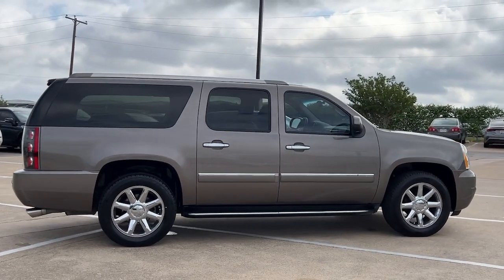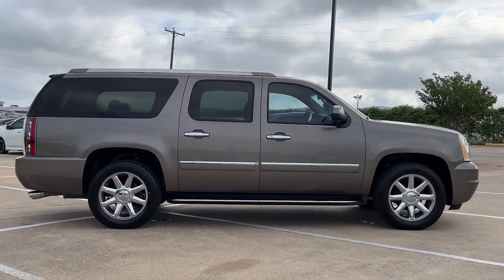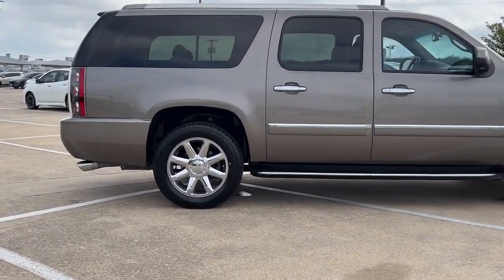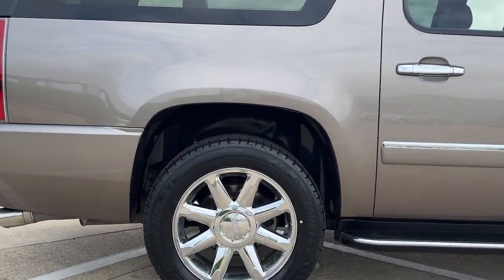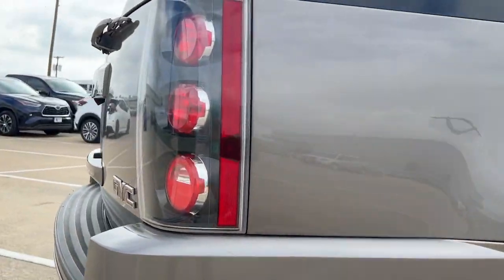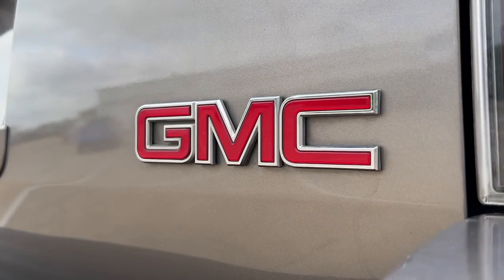These are just some of the great options this vehicle comes with: keyless entry, navigation system, sun moonroof, heated driver's seat, heated rear seat, chrome wheels, fog lamps, satellite radio, power liftgate, heated mirrors.